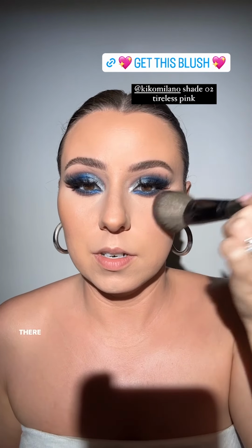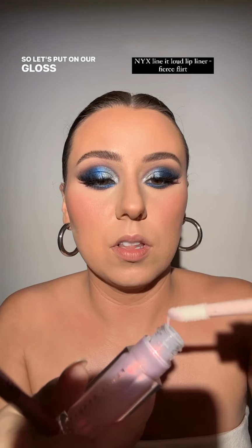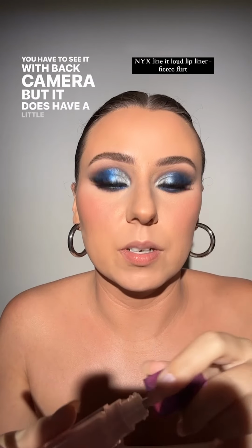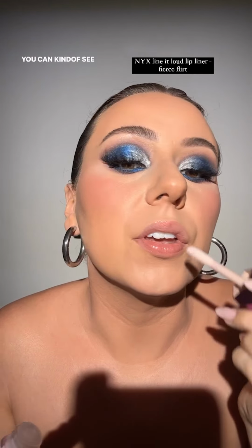Color temperature, there it goes. It's trying to fix. So smooth. So let's put on our gloss bomb. Ooh, that's pretty. You'd have to see it with back camera, but it does have a little bit of a shift to it. You can kind of see it there, but in person, it's pretty awesome.